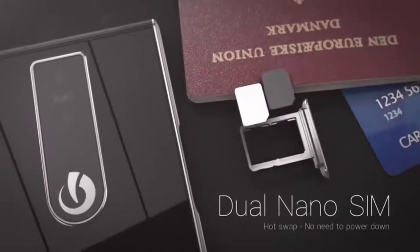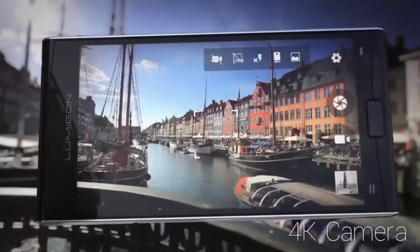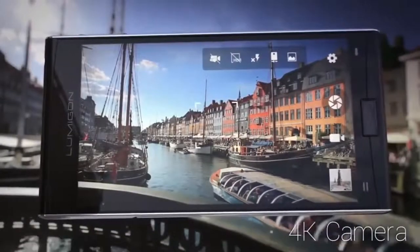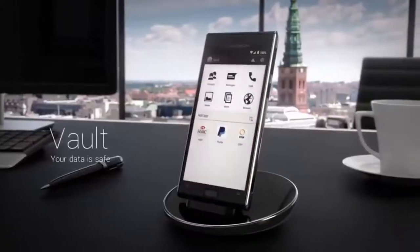In addition, the body of this device is made of stainless steel and fiberglass, which protects it from dust and moisture. In addition, this device is waterproof, and the Lumigon T3 costs $920.